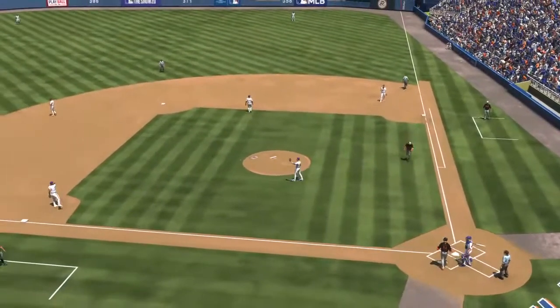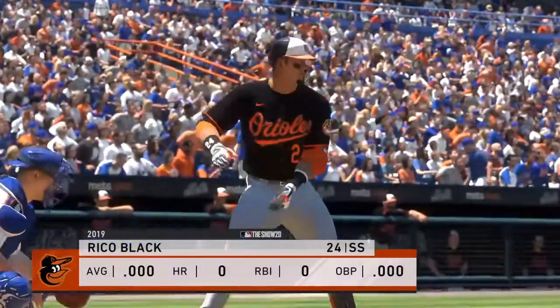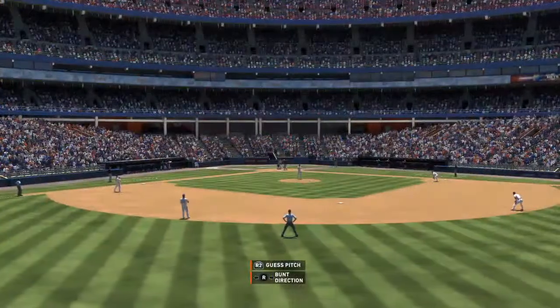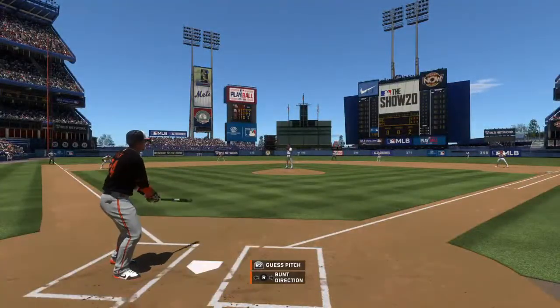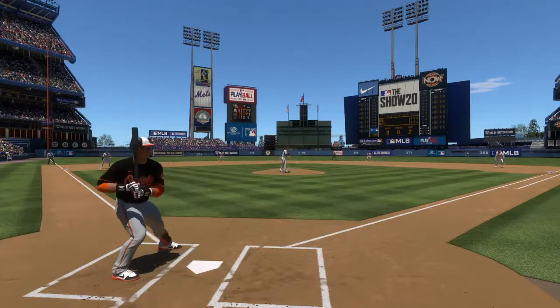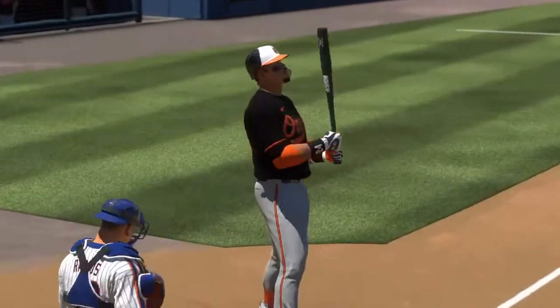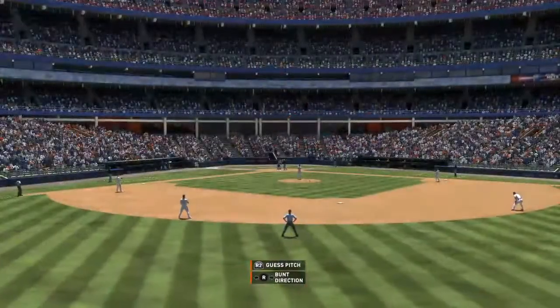Rico. Stepping into the box, Rico Black. First chance for him here in the top of the first with nobody on. Now the pitch. Inside, ball 1. Pretty good pitch right there. Fastball in off the plate. One of the things you want to do as a pitcher, try to stand those hitters up.